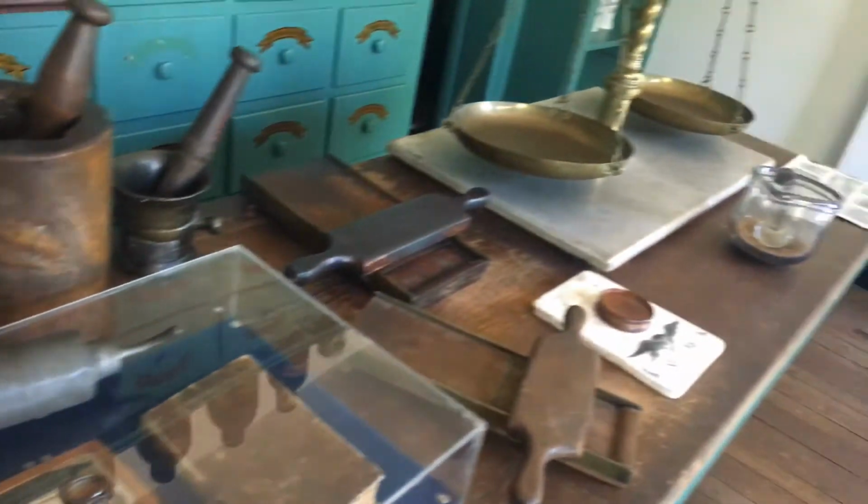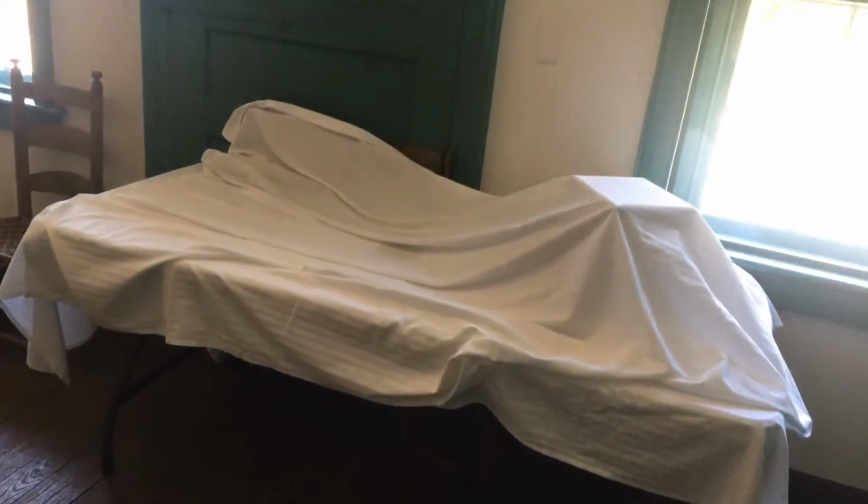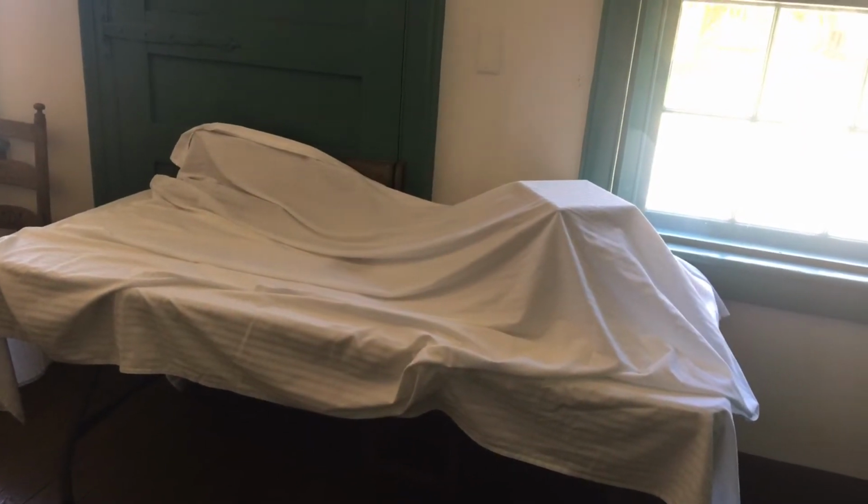So over here I have a collection of gross things to show you. And I have hidden them under a white sheet because, hey, that's more fun, right? So here we go. Gross thing number 1.